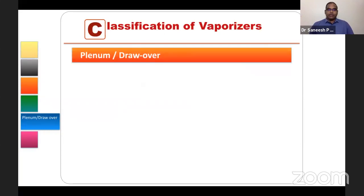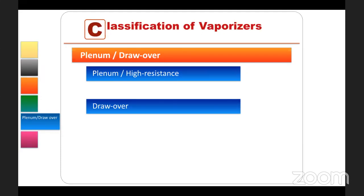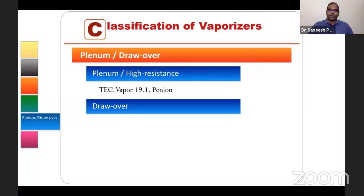Now, we usually discuss plenum or draw over. We'll discuss in slightly more detail. What's your idea about plenum vaporizer? You have to give a positive pressure so that the gases will take the vapor. So the carrier gas is pushed into the vaporizer with some positive pressure, and then the carrier gas takes away the vapor molecules and goes downstream. So our Tec vaporizers, Penlon vaporizers and all, are plenum vaporizers.